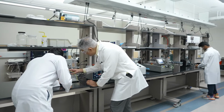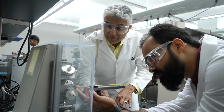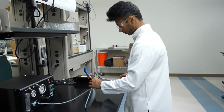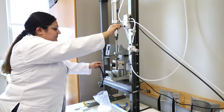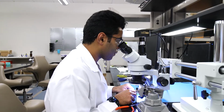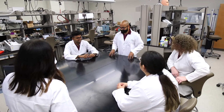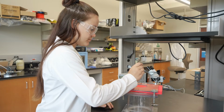Inside the Pediatric Devices Lab, research is largely based around developing new devices for pediatric surgery and interventions. Students in this lab contribute to projects managed by the Southwest National Pediatric Device Innovation Consortium, a free and no strings attached virtual accelerator that supports pediatric device innovators throughout the pediatric device lifecycle.